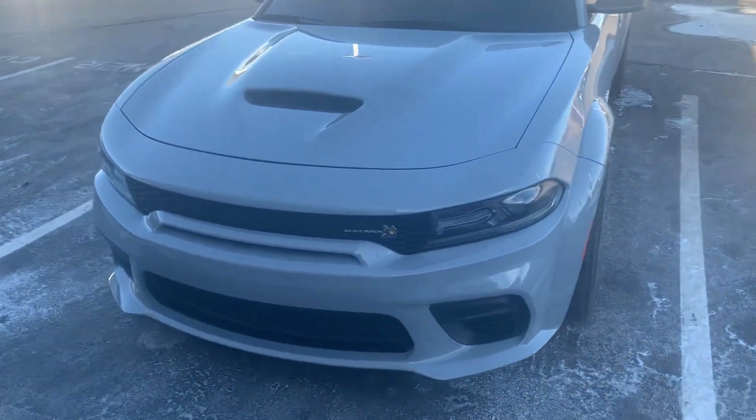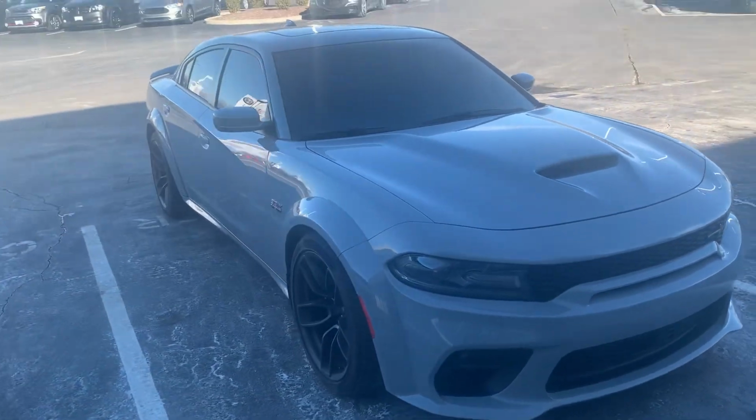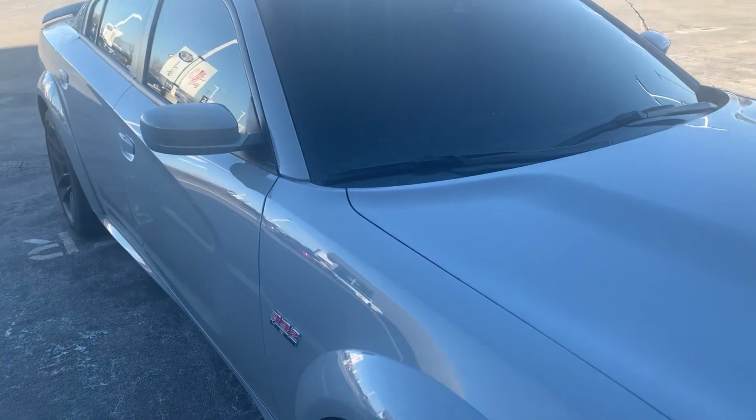Guys, I cracked my windshield. You can't see it though from the outside. I have my windshield tinted, 20% ceramic and then 5% strip at the top, but you can kind of see it this way. So sad.